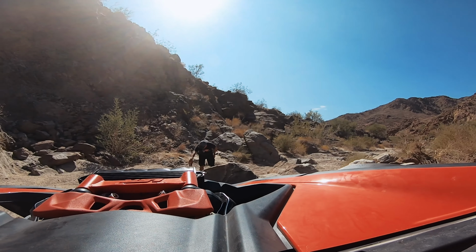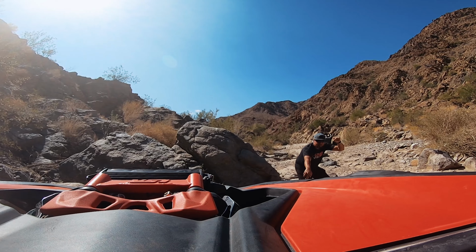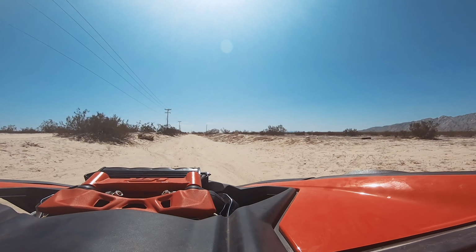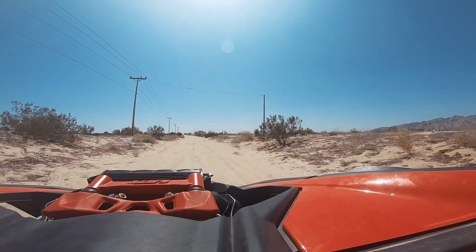Bit tired, a little bit sweaty, but man, it was a fun run. It got really technical. We went through some washes, we went over some boulders, we found some really good lines, and just had a fun time out there. And then when you come back into San Felipe, it's 90 miles an hour the whole way, and you're just hitting those bumps. The Can-Am's just taking those bumps like crazy.